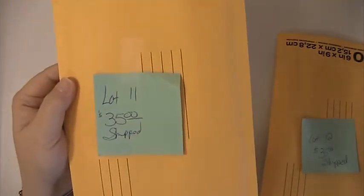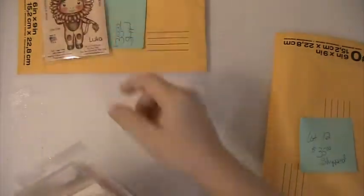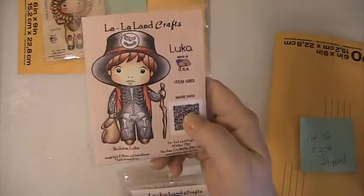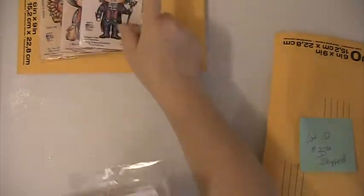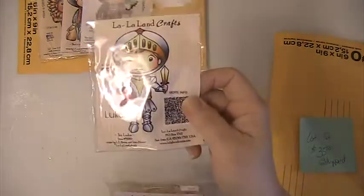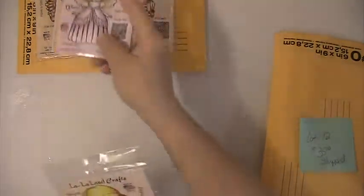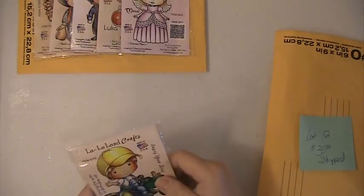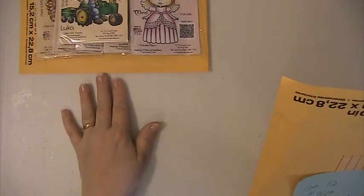This is lot number 11 and this is going to be $35 shipped. These are La La Land stamps. This is Little Lion Luca. These are new, never used. Skeleton Luca. Vampire Luca. Sir Luca. Princess Marcy. And Luca with Tractor. Again, that's lot 11, $35 shipped.